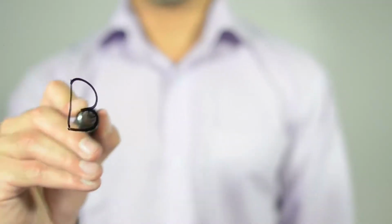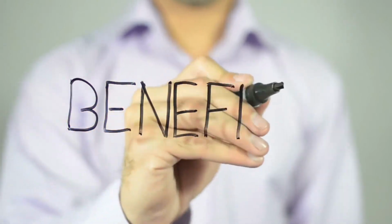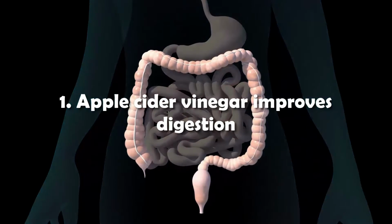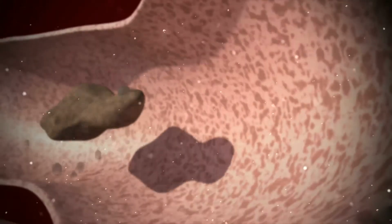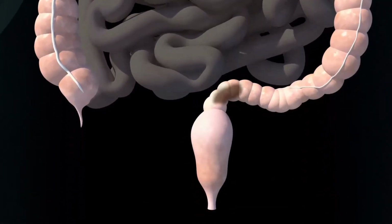Now that we know what apple cider vinegar is and how to take it, let us dive into its many benefits. Apple cider vinegar improves digestion. Drinking apple cider vinegar with meals helps digestion by increasing the acid production in your stomach. Higher levels of acid means food can be properly broken down, which leads to improved digestion.